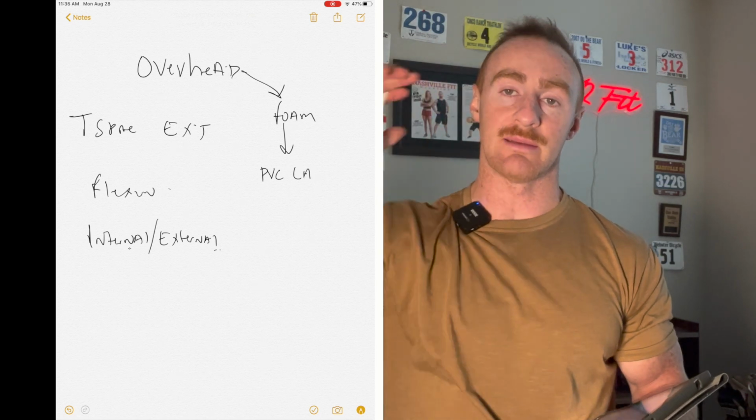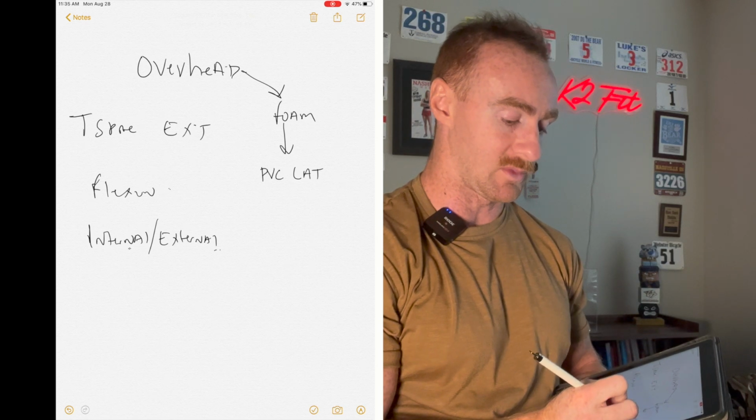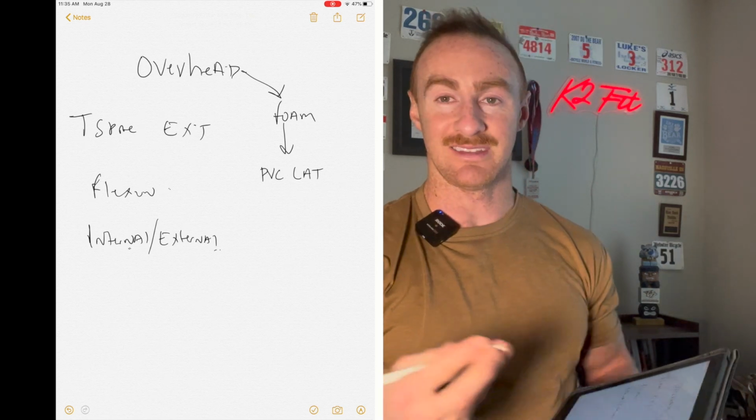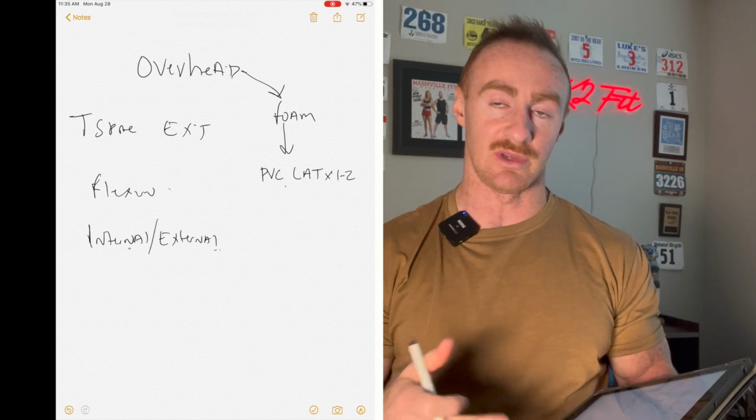So we might do a PVC lat stretch to loosen up the lats. Lats are oftentimes a big limiter to improving your overhead position. So we can do a 1 to 2 minute PVC lat stretch there. Then after that, we can work on some shoulder flexion to improve that position.